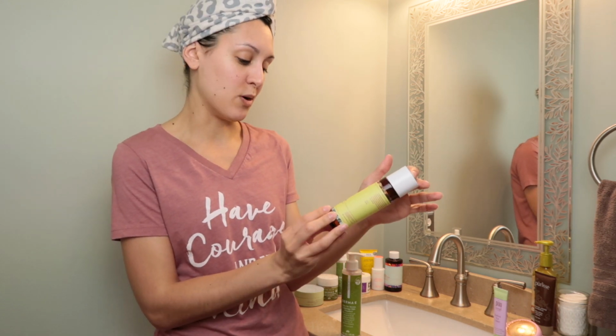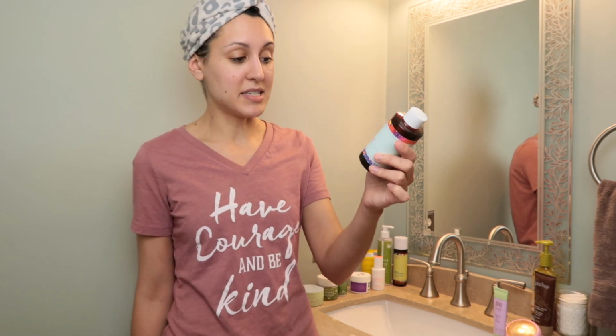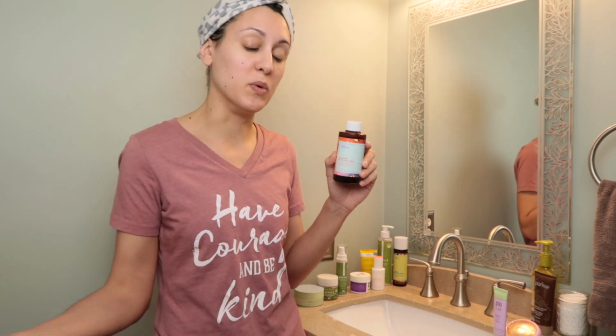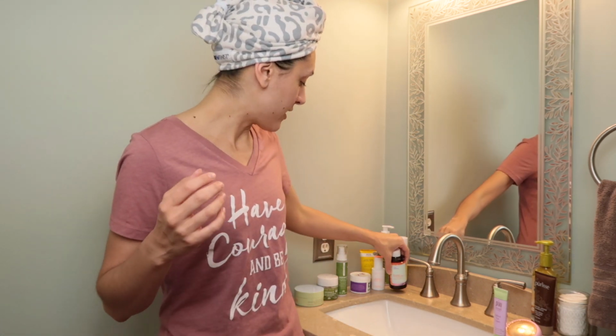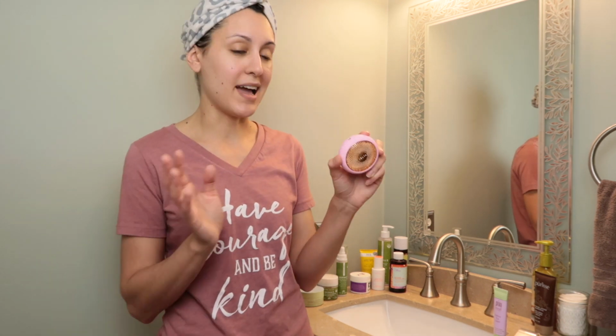So I actually did go ahead and use this today. Then I go in with my niacinamide brightening toner from Good Molecules and tone my skin the same way that I do in the evening. So I actually already did that step today, and then because I'm testing out the REFERRAL and I wanted to try the day mask out, I also went ahead and did this.